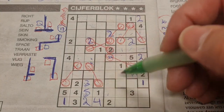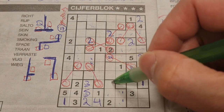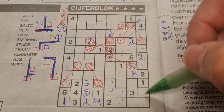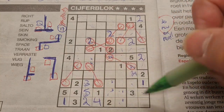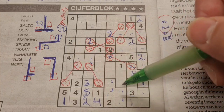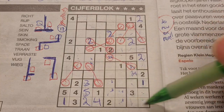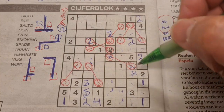These two boxes can be a 1. So the 1 could be here, could be there. These two boxes can be 3. So the 3 could be here, could be there. These two boxes can be a 1, but also that box can be a 1. We have a double 1 there. If we place a 1 here, I cannot fill any 1 in one of those two boxes. So the only place left for the 1 in this area should be here.